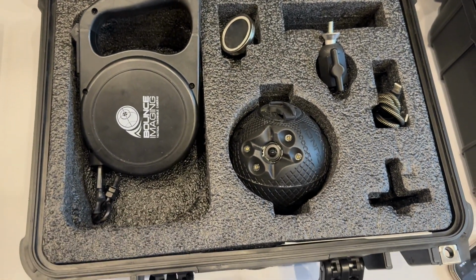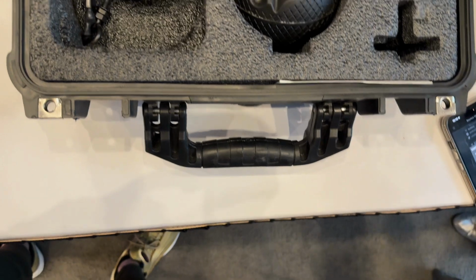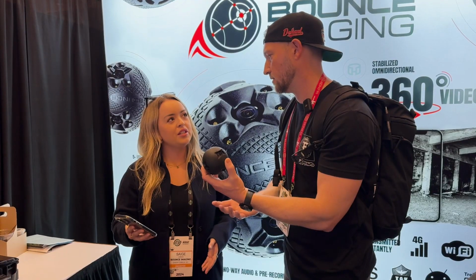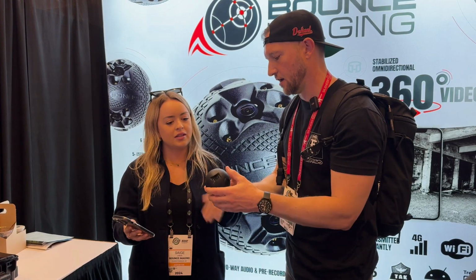Oh, that's awesome. So I think you showed me the larger one, and you said the smaller version is the military grade version. Yeah. They prefer that one because it's easier to store.